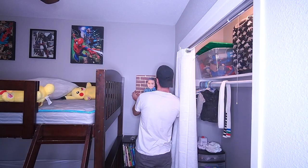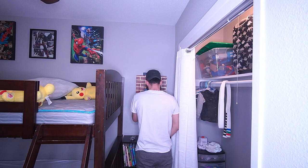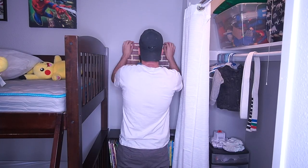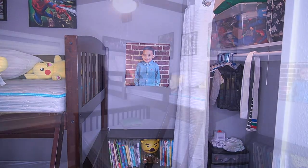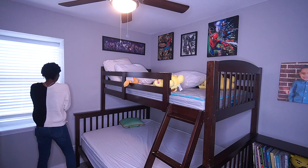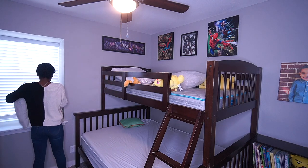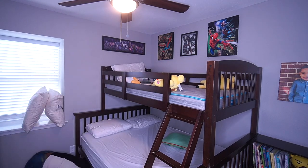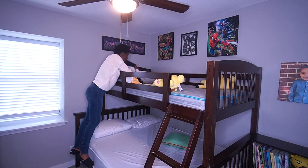So the canvas picture we have of Jaden, we've had this for a few years now. It's one of my favorite pictures that I took of Jaden. My baby brother surprised Jaden with this for Christmas, and it was honestly my favorite gift that year that he received. My brother made it himself for a class project because he is a graphic designer, and he just makes so much cool stuff, y'all. I'm jealous. I'll show you guys in upcoming videos because he honestly has been asking me to decorate his apartment for a while now, so we're going to be doing that soon.